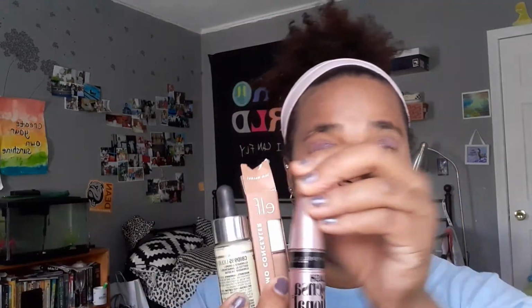But I'm just gonna go in with this LA Colors Illuminating Skin Enhancer. This is just a skin enhancer. If you just pack these two items together and some, where's my mascara? If you just pack these 3 products together, this LA Colors Illuminating Skin Enhancer with this concealer and this mascara, you're golden. Literally, just put on some mascara, concealer, and this, you're golden.